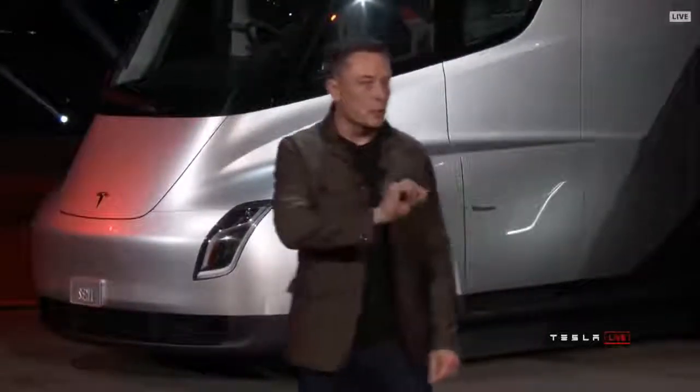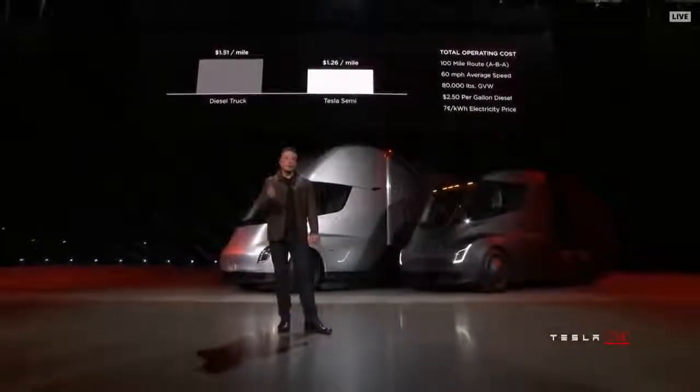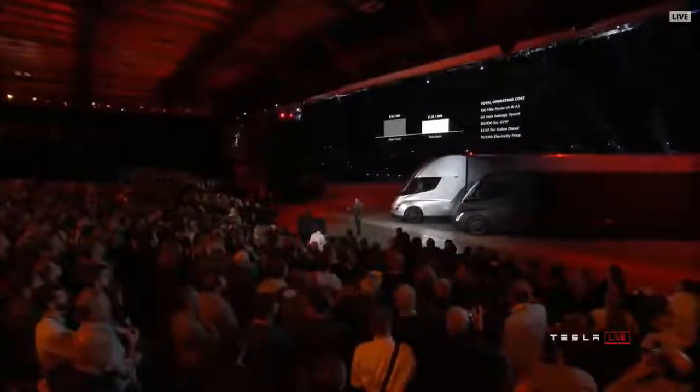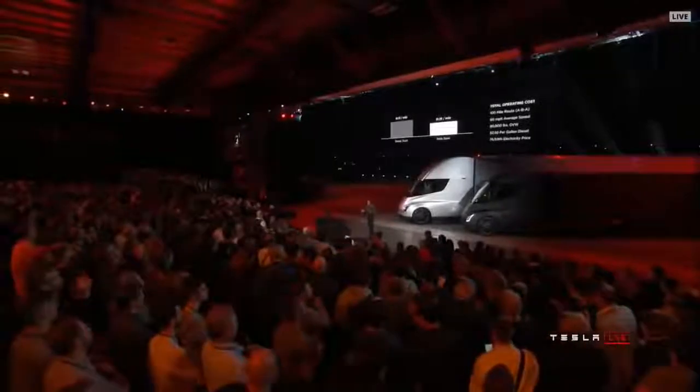And this is a worst case scenario. So it gets better than this. This is the worst case scenario comparison. This is taking max vehicle gross weight. It's going at 60 miles an hour. And it's assuming a $2.50 gasoline price. We're guaranteeing a 7 cent per kilowatt-hour wholesale price. I want to be clear about that. These are real numbers.